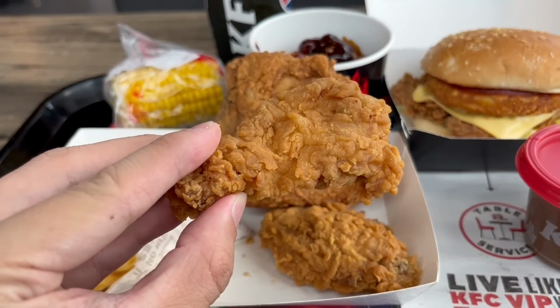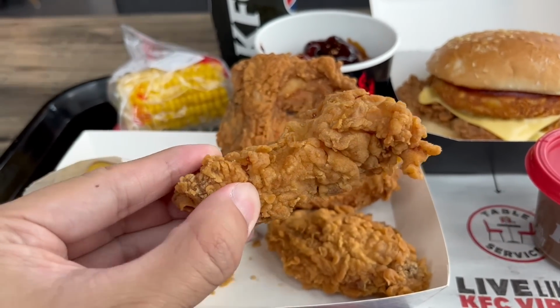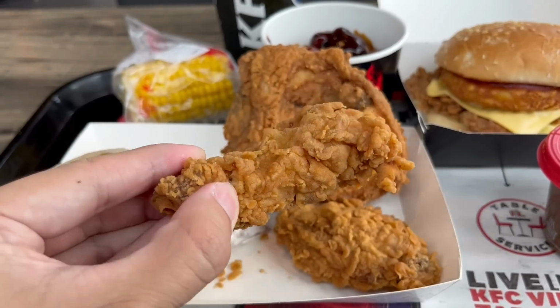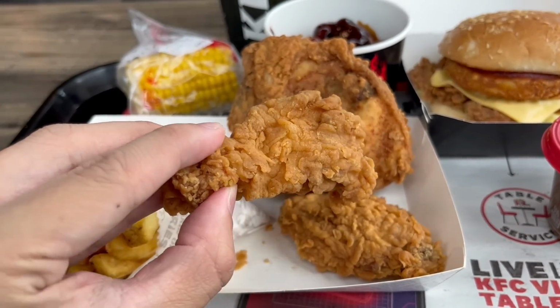Delicious. Next up, I want to try out one of the hot wings. Now these are one of my favourite things. They never fail to disappoint, so I'm really looking forward to this. Let's do it.